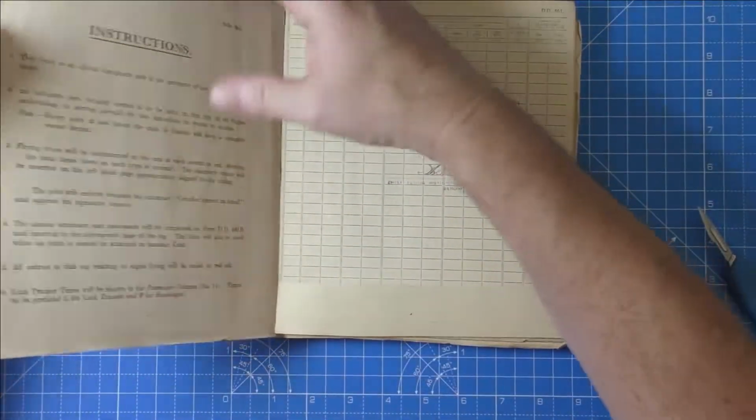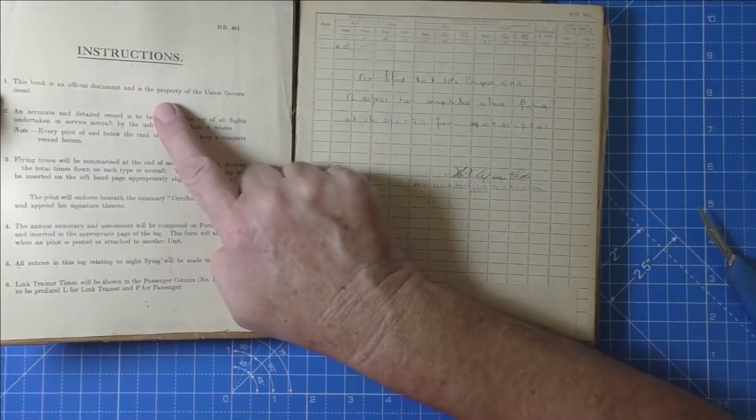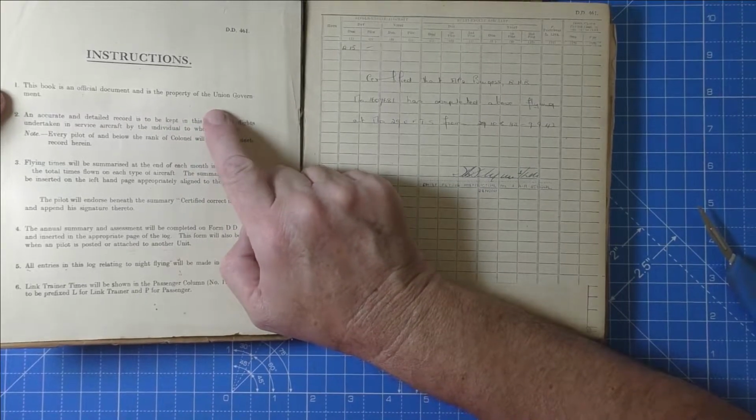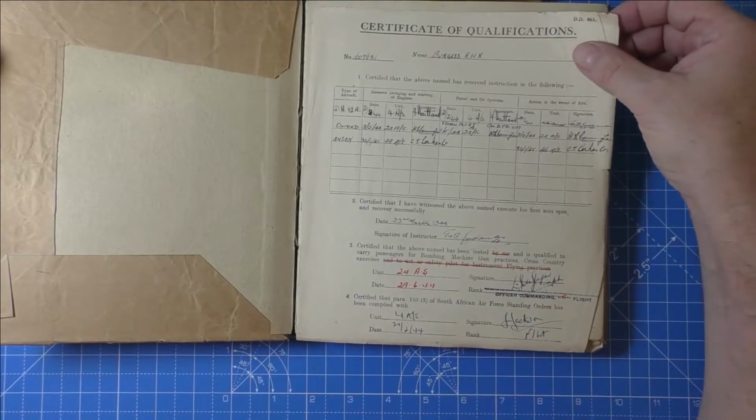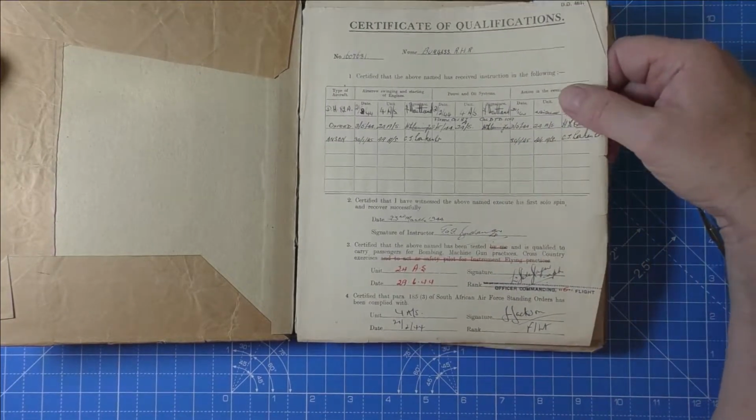But anyway, so you open it up and it says this is an official document and the property of the Union Government. Which is interesting, Union Government. So, look at this, here we go.